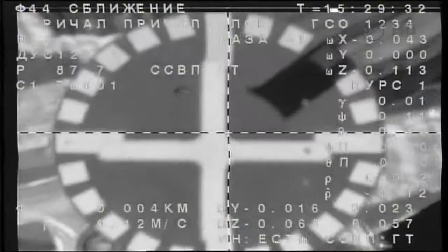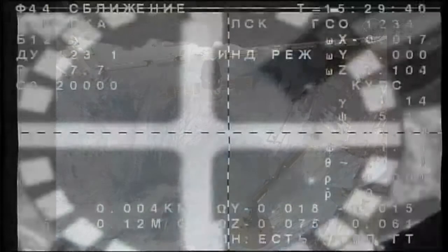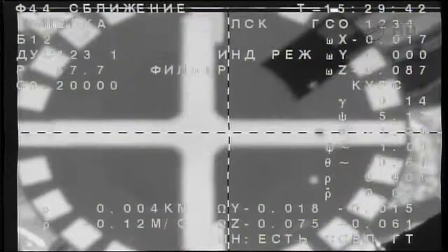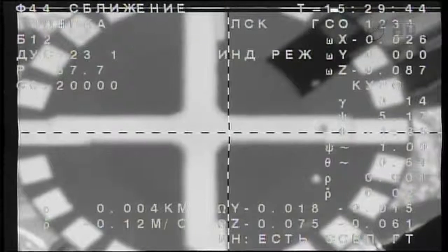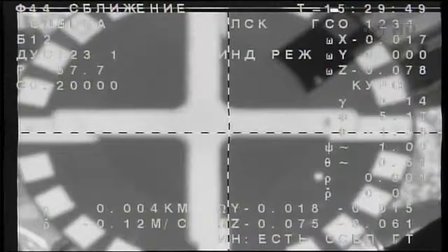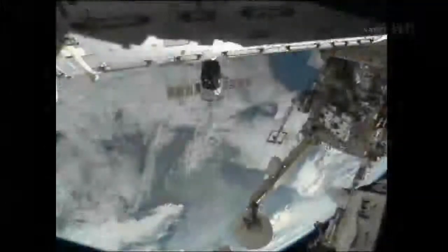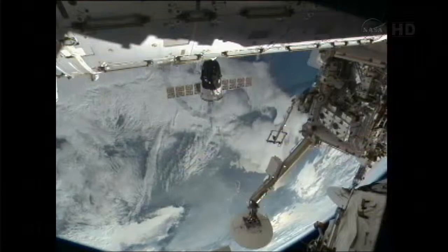We are expecting docking system engagement. We have docking confirmed, contact and capture confirmed at 7:29 a.m. Central Time, 4:29 p.m. Moscow Time over the southern Ukraine. 3 new residents have arrived at the International Space Station.